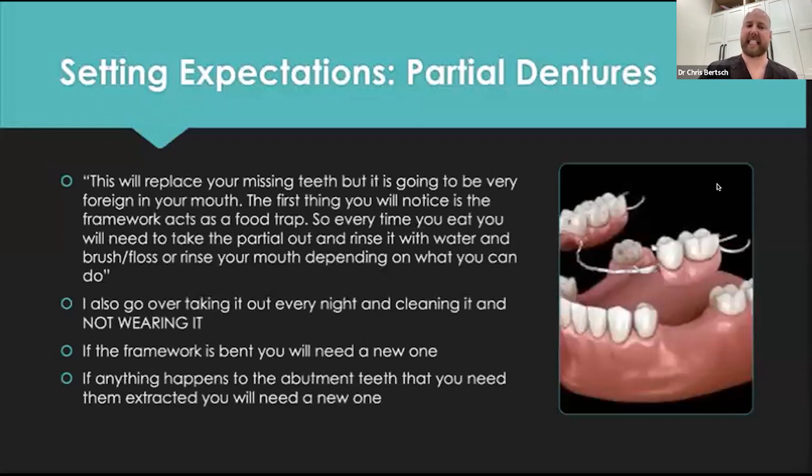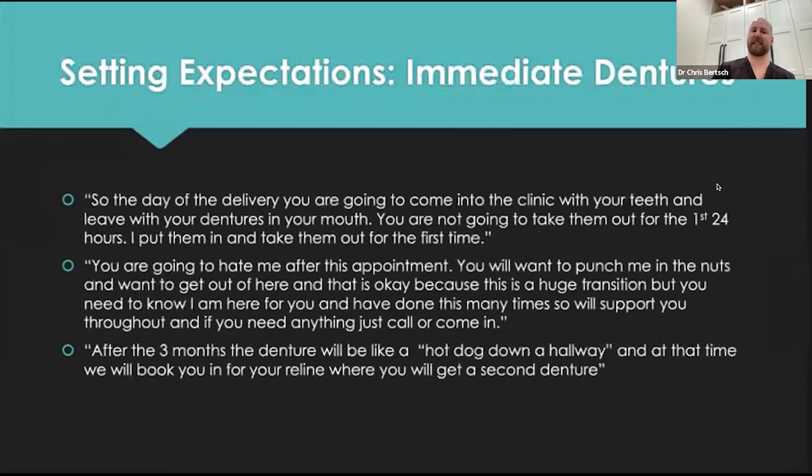So setting expectations with immediates, so important. Because I had a patient come in today, she wants me to pull all her teeth and give her dentures because she's tired of coming for cleanings. And it was like an hour conversation. It was like trying to convey to her that she's not getting a new set of teeth that are going to be better. It was mind blowing to me. I had to leave the room to like figure out where I was.